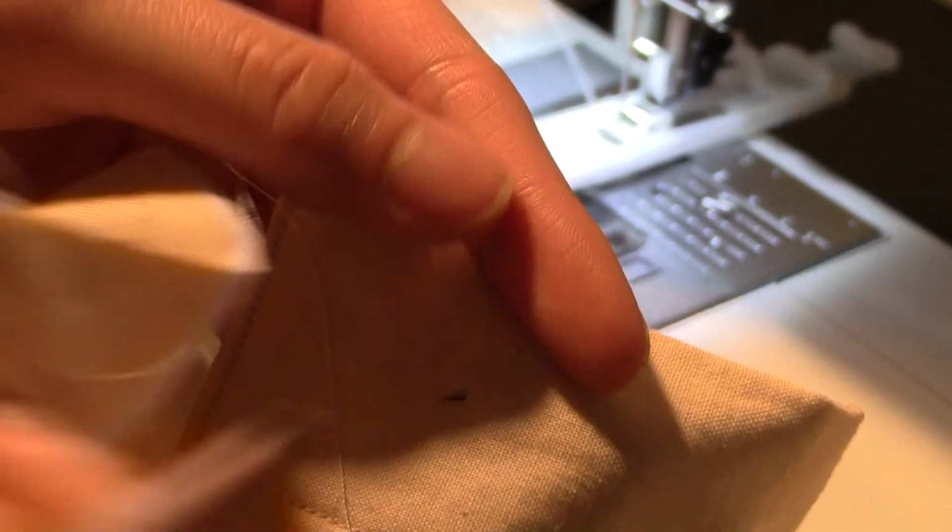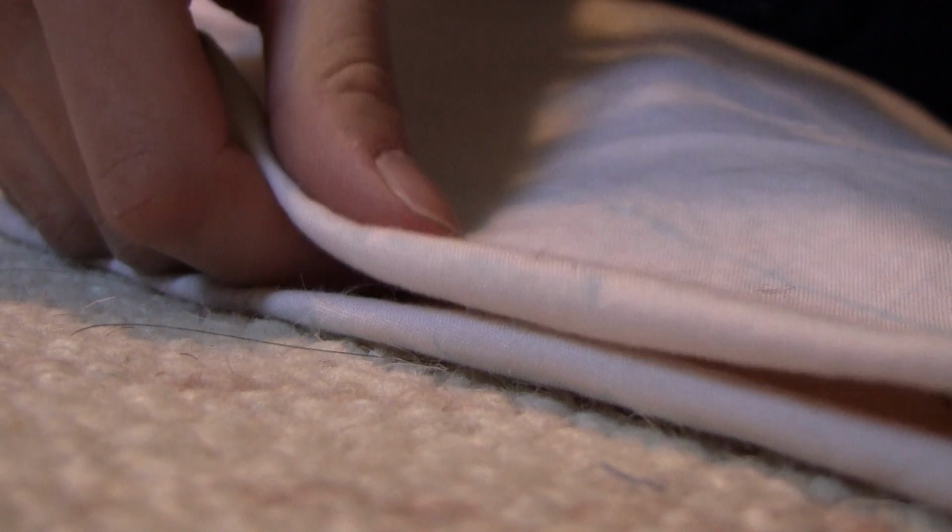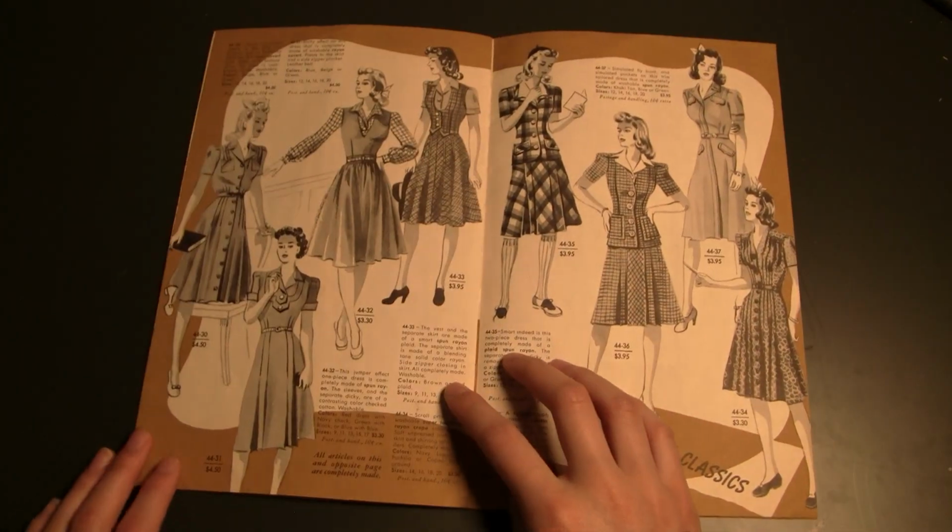I marked a spot to sew on one of my cheap wooden buttons, which are also one of my favorite things. Then I turned under the cuffs to be tacked in place at the sides, and the shorts were finished. Before I show you the final product, let's just finish flipping through the catalog.